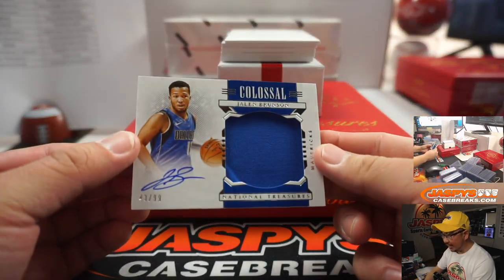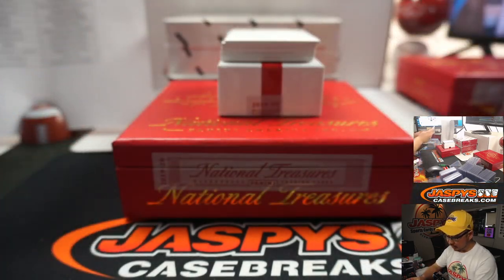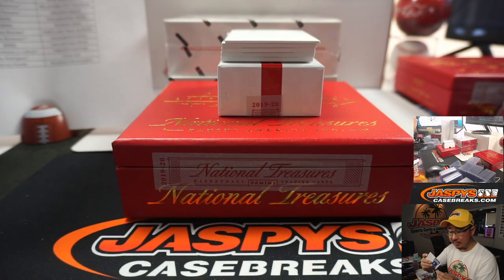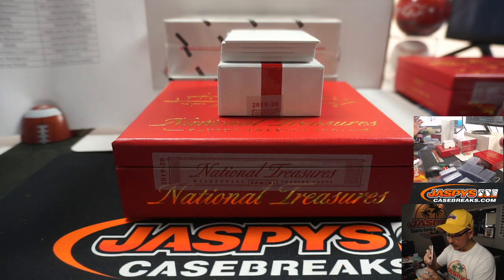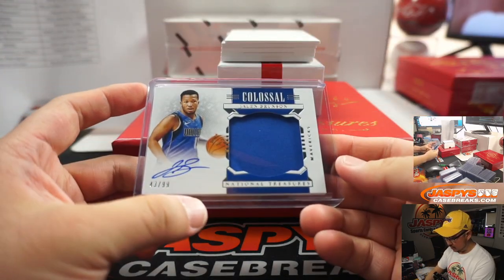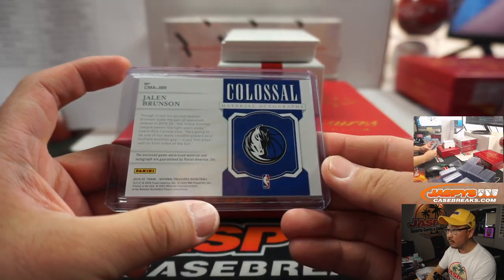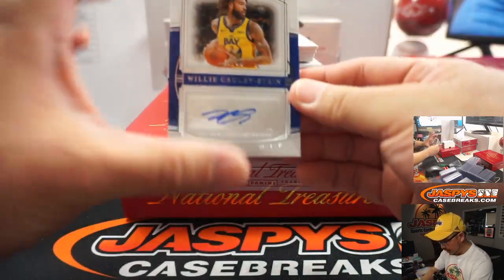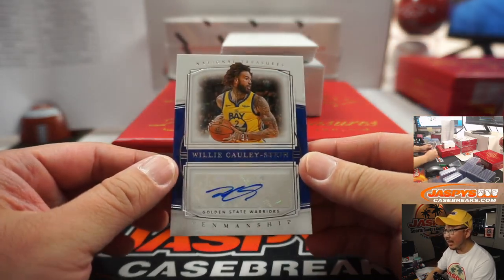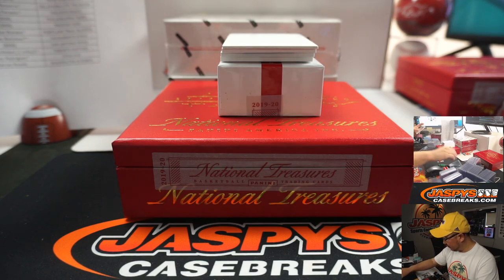Jersey and autograph, Jalen Brunson, 43 out of 99. Colossal relic and autograph, Mavs, another Maverick for Stephen P. It's a whole other ball game. You know, this is the platform for that. We got Willie Cauley-Stein, 48 out of 99. Penmanship autograph.